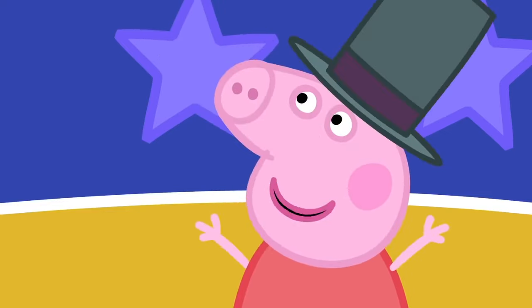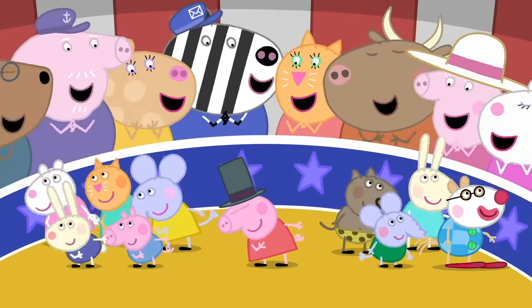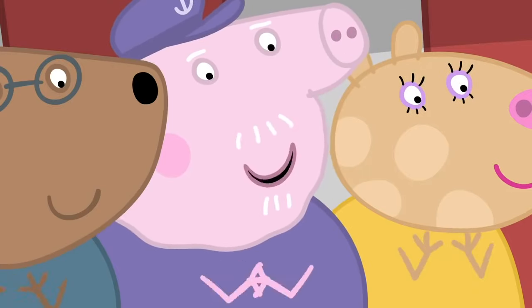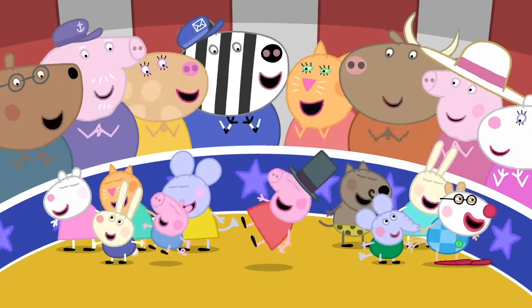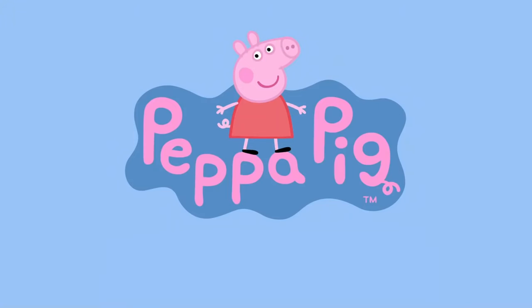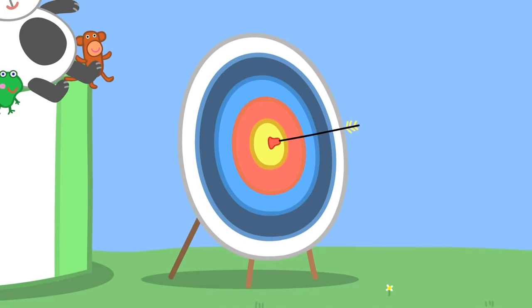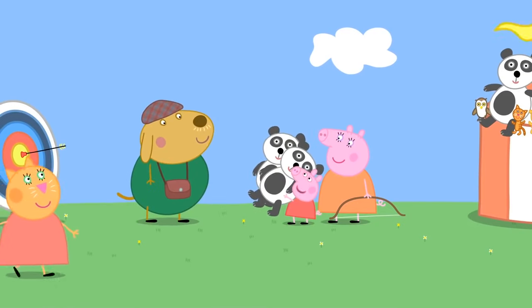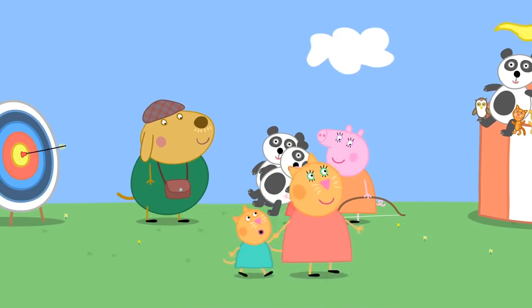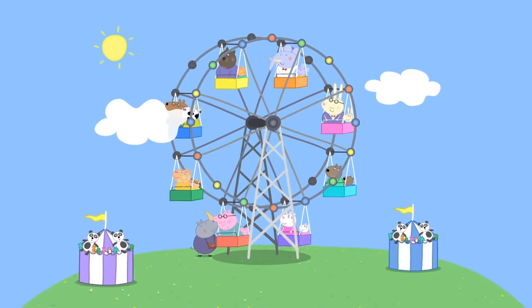Thank you. That is the end of my amazingly impossible circus. Hooray! That is the best circus I have ever seen. Mummy Pig has won. Unbelievable! Here's your giant teddy! Hooray! I want a teddy like that one, Mummy. They're too big. No, they're not.